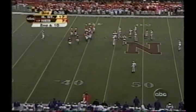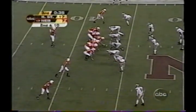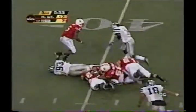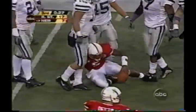USC just groaned in agony. They were just pulling for that Purdue receiver to get it in the end zone on that pass play. They are so fearful the Buckeyes might jump past them. Lord is going to be thrown down at the 36-yard line by Josh Buell.